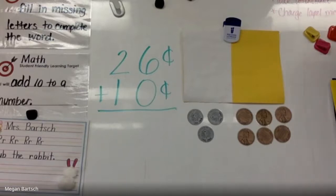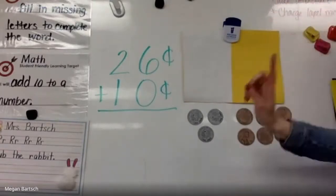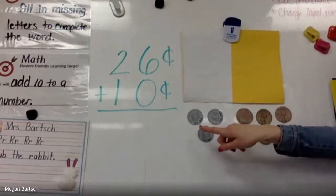My sweets, if we had 26 and now we got 10 more, how much money do I have now before we even count? 26, Tamia? 36. Yeah, it's just like our pattern last week. 26, 36. Say double check. Double check.